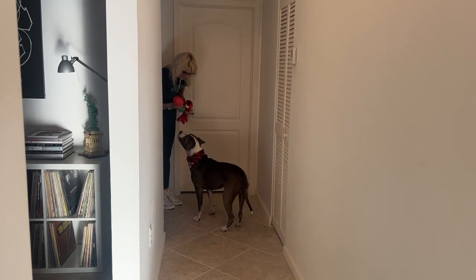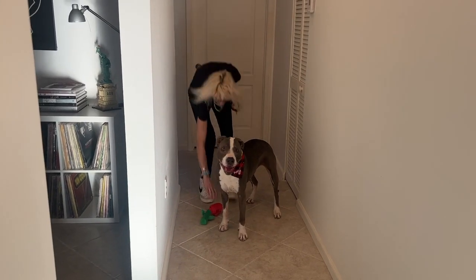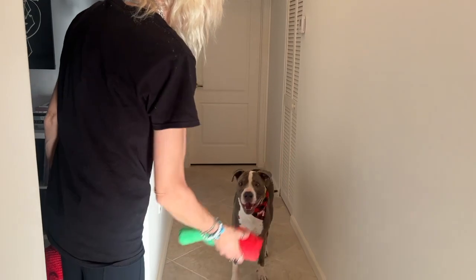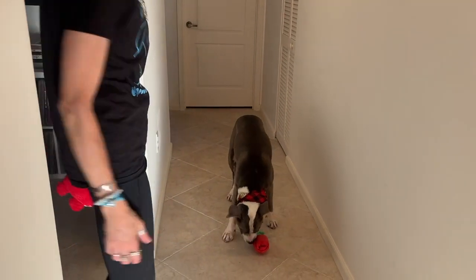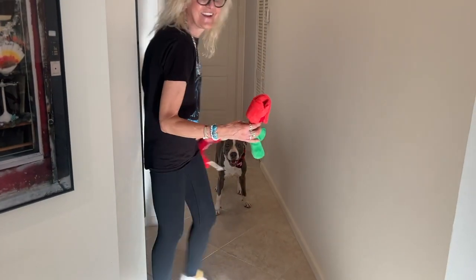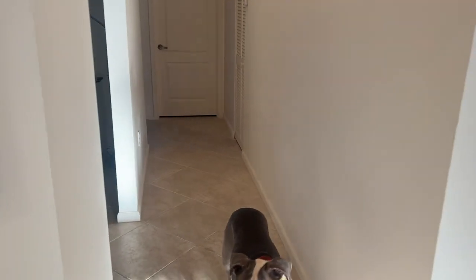Let's throw the ball. He's like, where's the treat, though? We'll teach him how to do it. Let's see if he catches it. Ready? Yeah, he loves it. Oh, he got it. Throw the ball. He got it. Come here. He got it. Yeah. Throw him the ball. The ball cracks me up. The mighty ball. Wait, wait, wait.